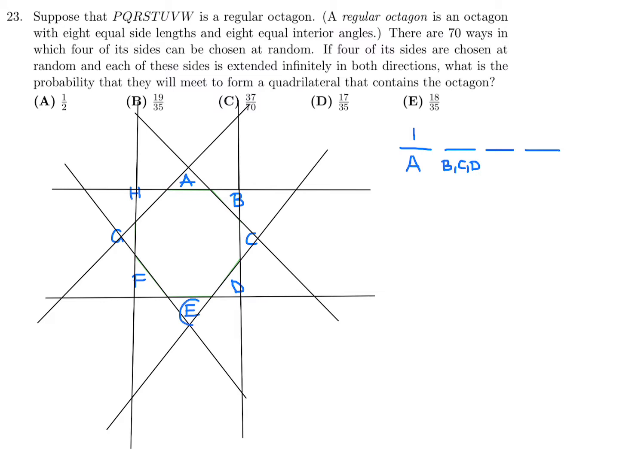If I chose E for my next one, and then I chose all the other guys here, there's no way you would be able to make a quadrilateral. And that's important to understand, because if you chose A and E and C, F and G, and extended those lines, you'll see that they don't match. You see what I mean? These lines, they don't meet to form a quadrilateral. And that's important for you to be convinced of.